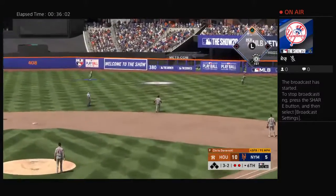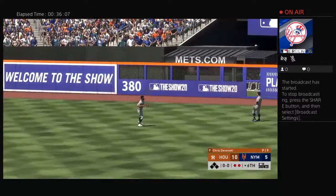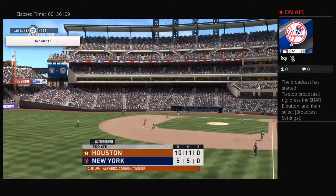And now here's a ball hit pretty well out toward right center field. Center fielder on the run. He's there to track it down, and that'll end the inning.